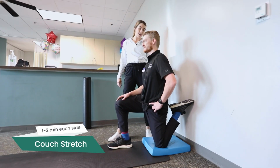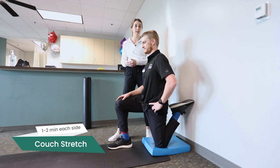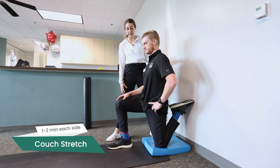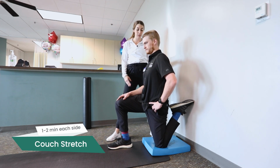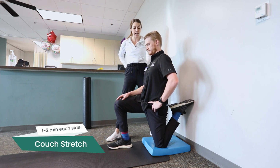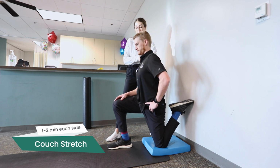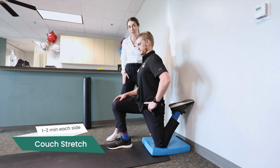You can put a foam pad underneath, sometimes roll up a yoga mat. You can use a pillow, anything underneath the knee just to give that a little bit of protection. The height does not matter there. So what we're doing here is keeping your pelvis tucked down, that tailbone tucked down, getting a nice stretch, leaning forward just a little bit so you feel a really great stretch on the front of your hip flexor.